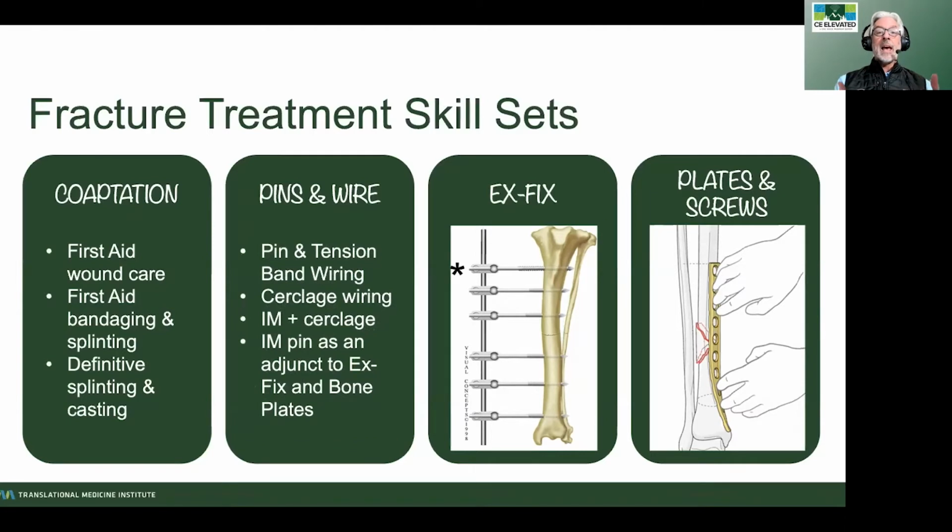And so again, within the use of pin and wires, there's a gradation of skill sets working from the top to the bottom within that column. Pin and tension band wiring is relatively easy to learn. Cerclage wire, we always have to remind ourselves of the principles, but there's actually some fairly nuanced skill sets in applying the cerclage wire well, so that it works to our benefit rather than to the patient's detriment.